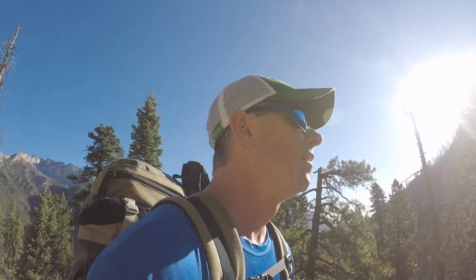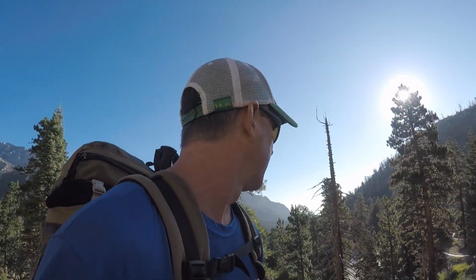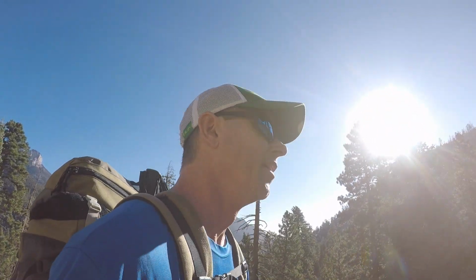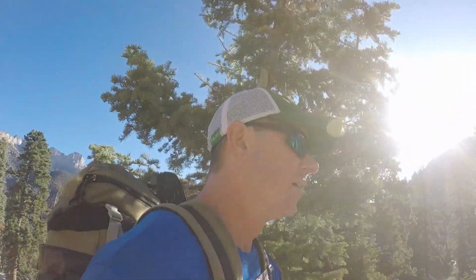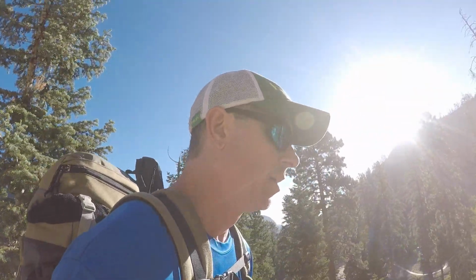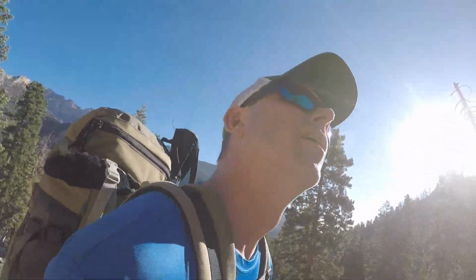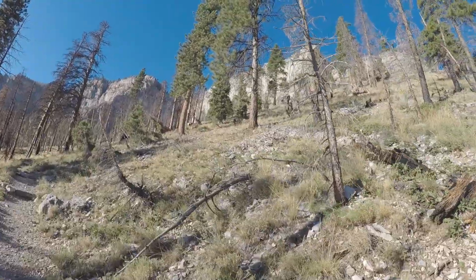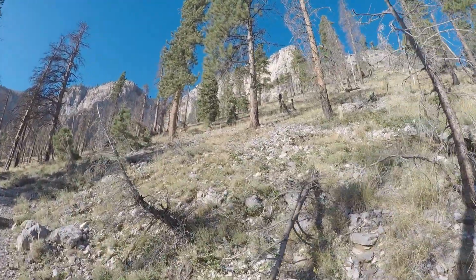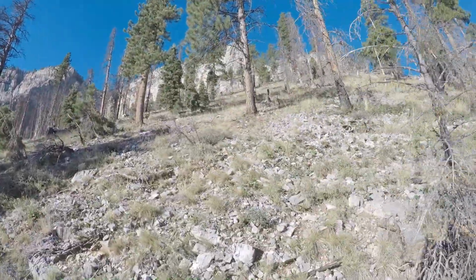But I don't think we're gonna be shaded very much. So we're both humping over a gallon of water each, some Gatorade. We got some wildlife right there. I'm pretty sure the camera's not gonna pick it up, but these little deer.